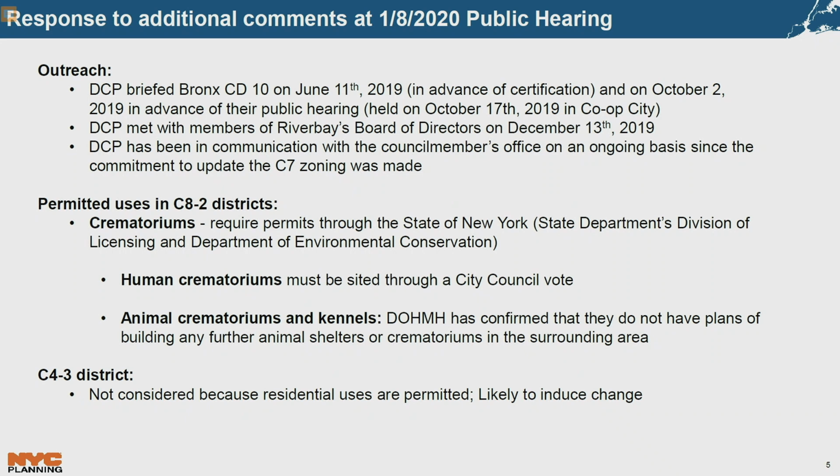The first regarding outreach. The Department of City Planning briefed Bronx Community District 10 on June 11th, which was held several months in advance before certification, which took place in September. On October 2nd, another briefing was held with Community District 10's Housing and Zoning Subcommittee, and then a public hearing was held in Co-op City on October 17th.